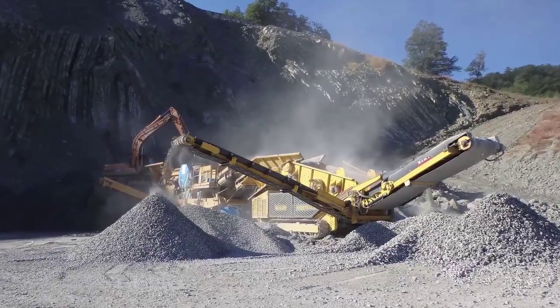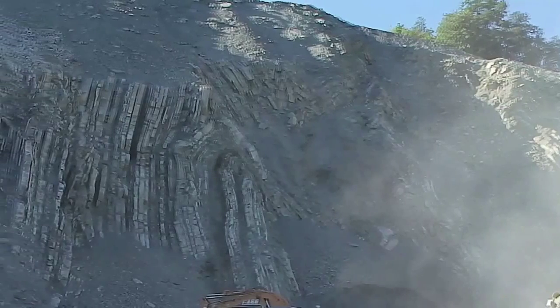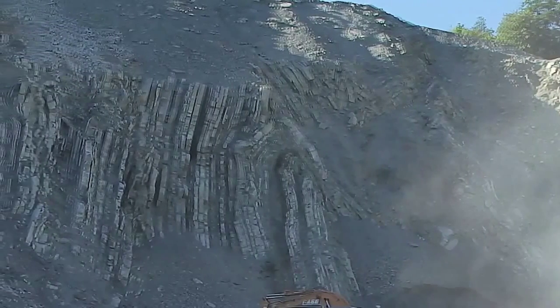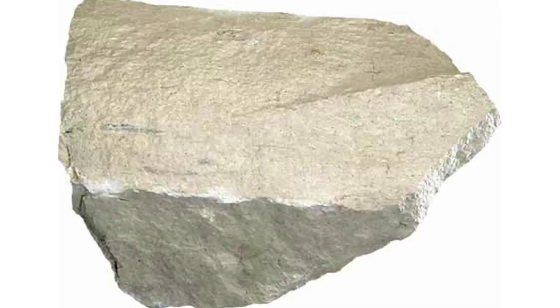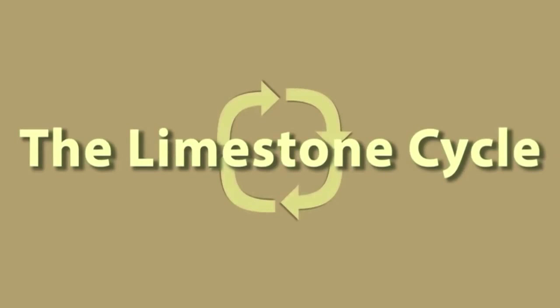This quarry is a very interesting location because of the quality and type of limestone that exists in this region. This is a very pure and high quality argillaceous limestone. But first of all, let's understand how limestone is formed in the process of mining this material.